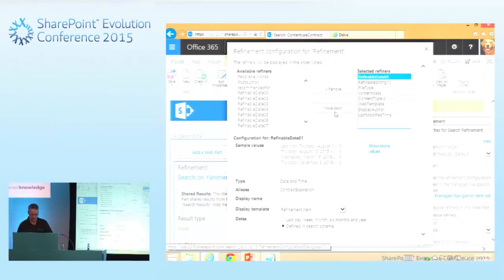You'll notice right away that a couple cool things happen. First of all, it reruns the query and tells you here are some sample values, so you know you got the right refiner. It also tells you this is the alias that's in that managed property. If you don't fill in the display name, it's going to use refinable date 01 as the default name of the refiner.